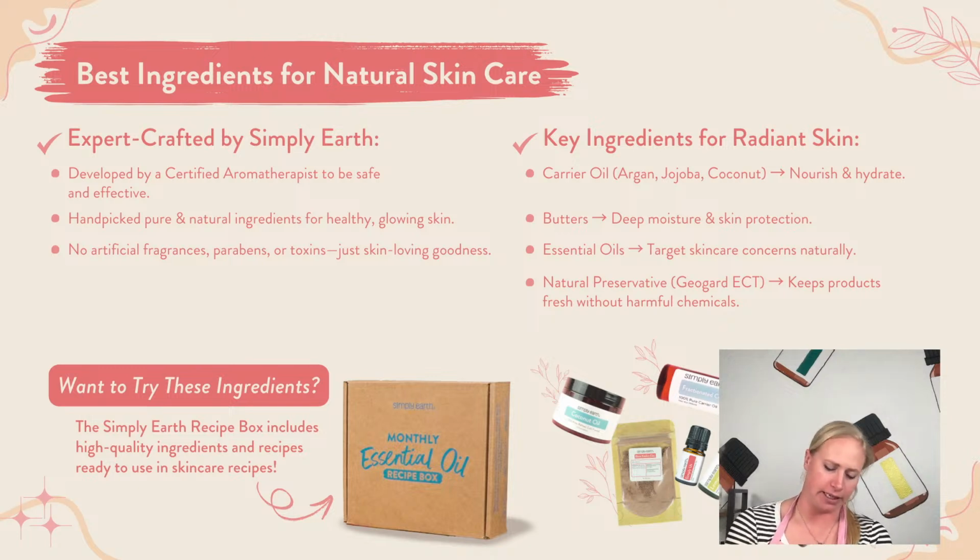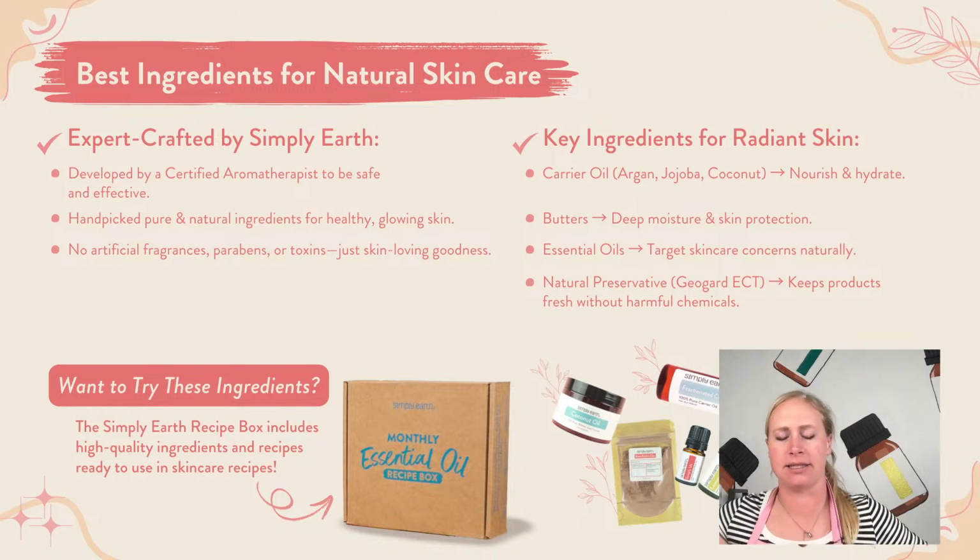Also, it smells really good. Oh, neroli, I was going to say, is really great for supporting bright, glowing skin.